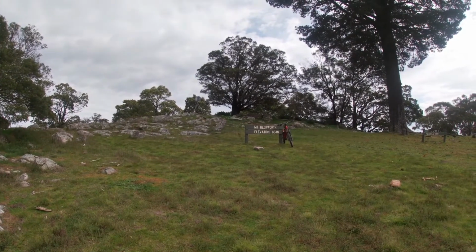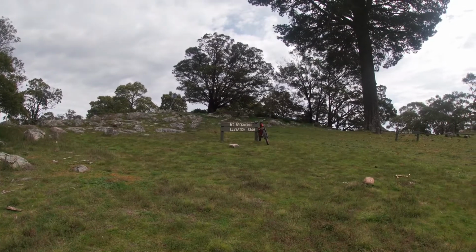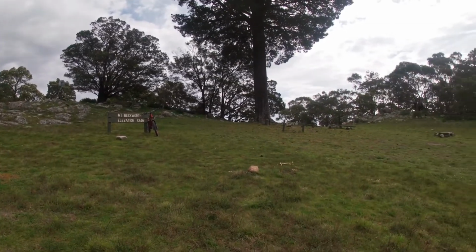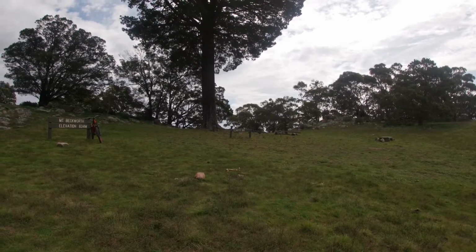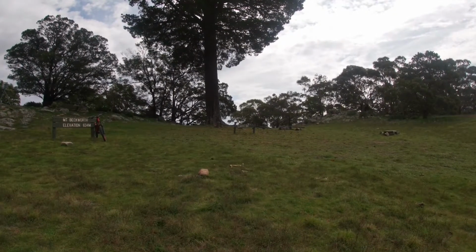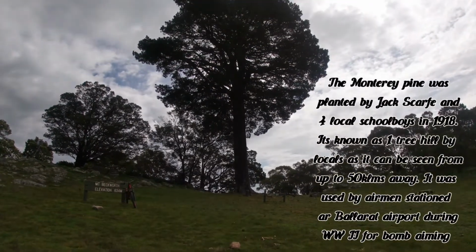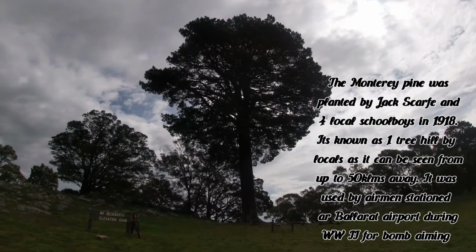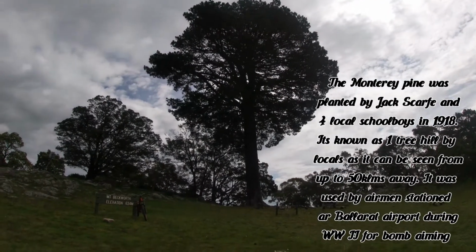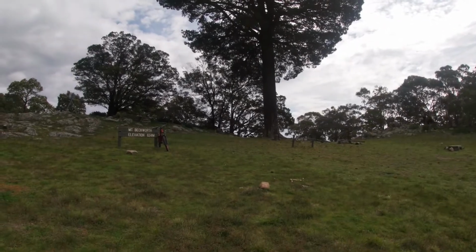Well, as you can see, I've made it to the top of Mt Beckworth, elevation 634 metres. And it says that this pine tree here was planted in 1918. I'll do some research and try and find out where it came from. But as you can see, this is why I can see this thing from home, because it stands out a mile above everything else around here. But anyway, I've got to head down now.